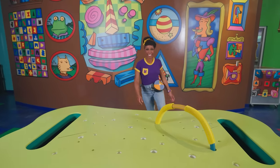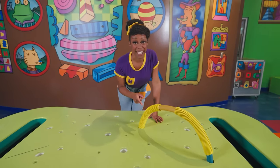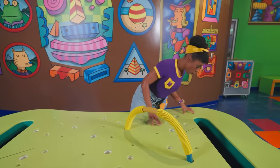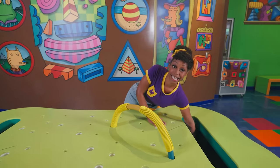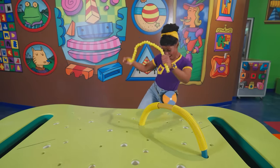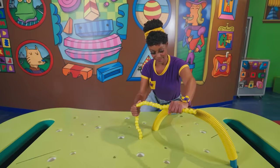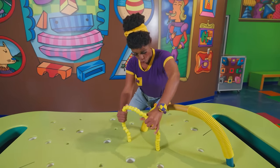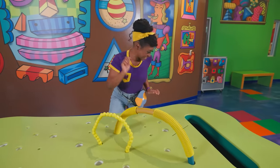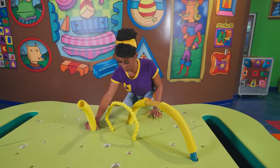Whoa, what's this? Oh, we can build something out of these pieces. Let's give it a try. Ooh, I wonder what's in here. Whoa! This is really bendy. Ooh, let's make another bridge. Two bridges. Ooh, let's make a third bridge.